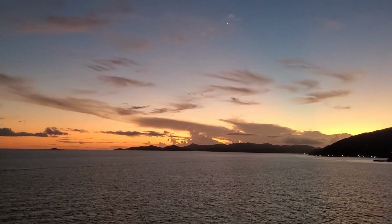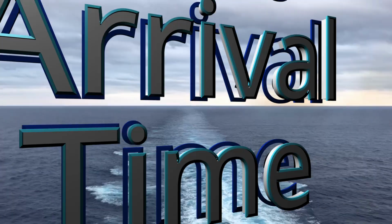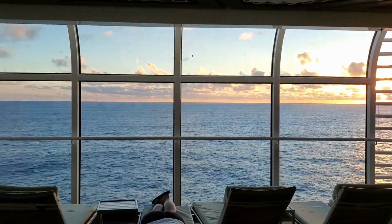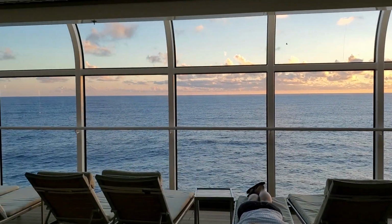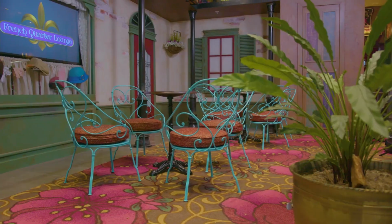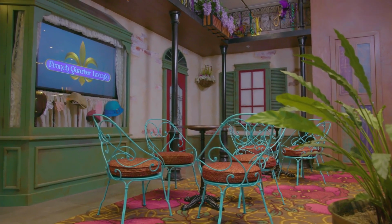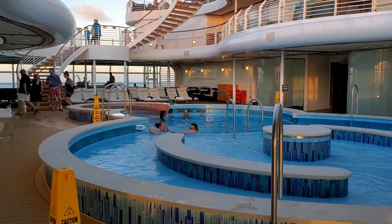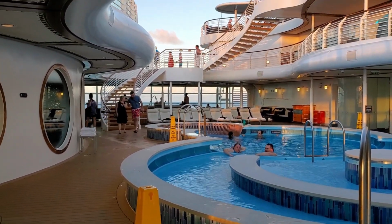So our first thing on this list you actually want to do before you get on the ship, and that's choose your port arrival time. When you do your online check-in after paid in full, you can select your port arrival time. I always make sure and select the very earliest port arrival time because I want to have as much time on the ship as possible. If you're new to Disney Cruise Line, that will typically be 75 days before you sail.